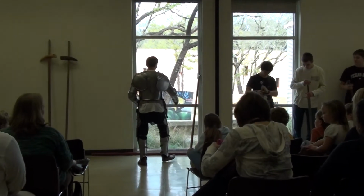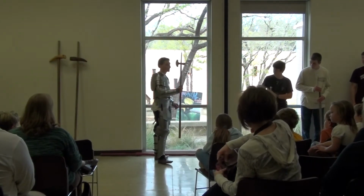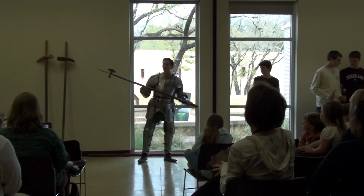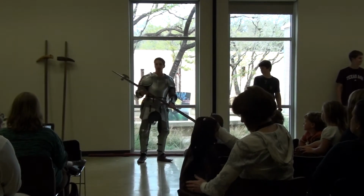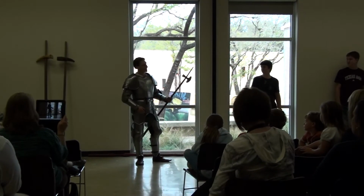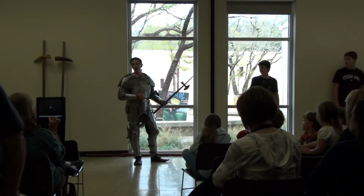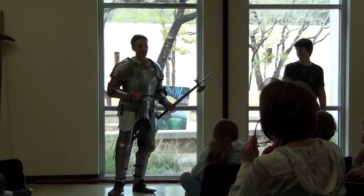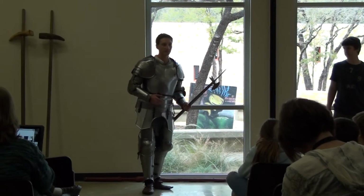Now next, we're going to see a demonstration about the poleaxe. So the poleaxe is a much more formidable weapon at defeating armor. Now, this nice long spike here, this one-foot spike, could puncture through steel. It could do damage to the wearer. Would it puncture far enough to kill the man inside? It depends how much force is behind it.